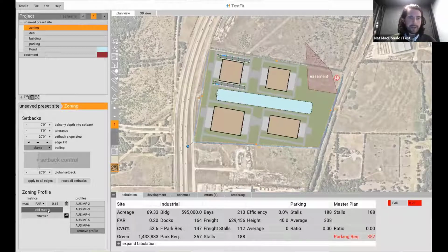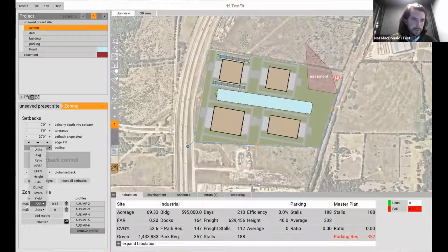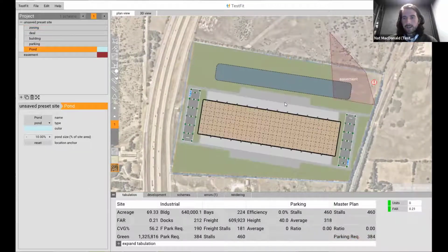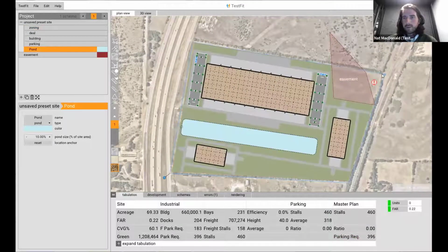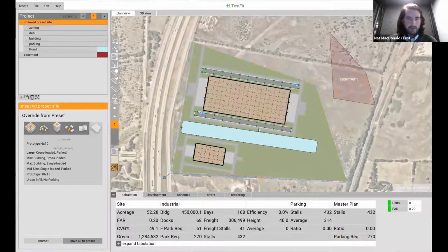0.15 right now. Let's add that metric. And you can see that FAR over here is higher than what we want. Oh, maybe I should say that's the min of it. So right now we're meeting our FAR. And then if you drag something, move it around so that maybe that reduces below it, then this will basically turn red and say you're not meeting your FAR.